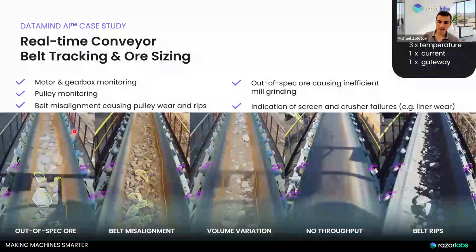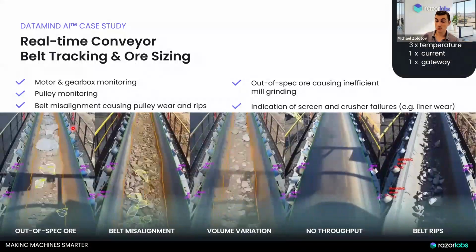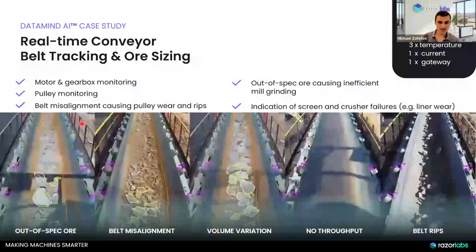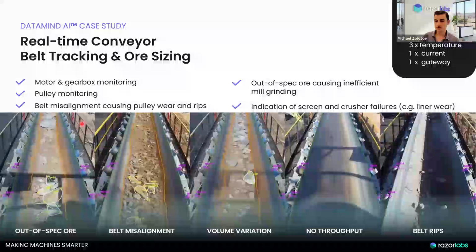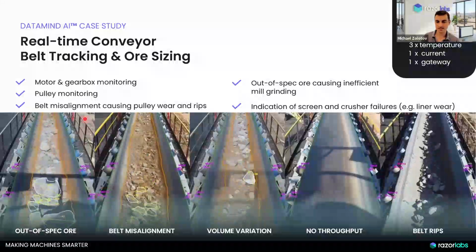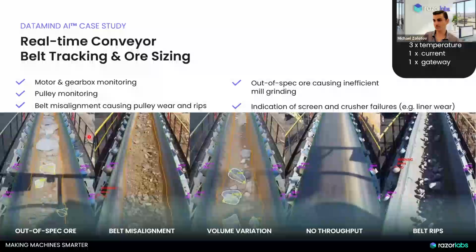And actually, when we started working on this one, this is one of the lessons that we learned. We actually started by trending these phenomena. And what we're going to speak about later is that many sites in the last year actually asked us to go ahead and integrate to their controls to also stop the conveyor in critical cases, also preventing catastrophes. We're going to also speak about this one.